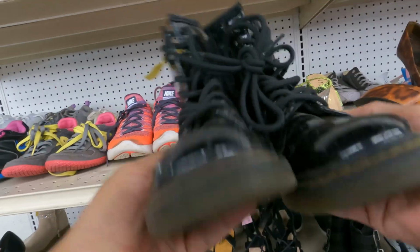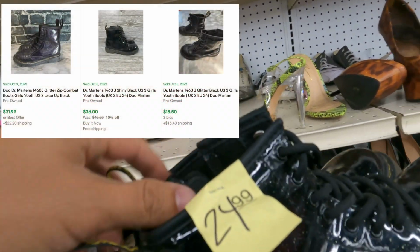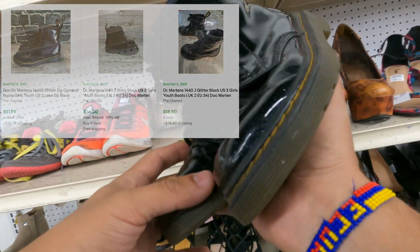Some children's Doc Martens, 25 bucks. I gotta comp these up. I'm not sure what kids ones go for.